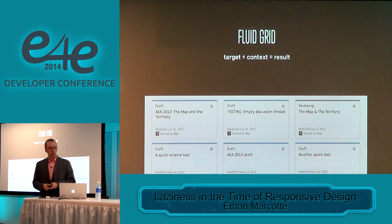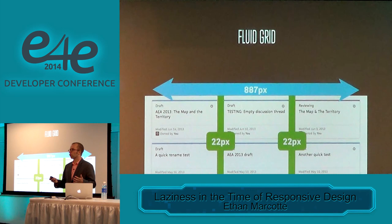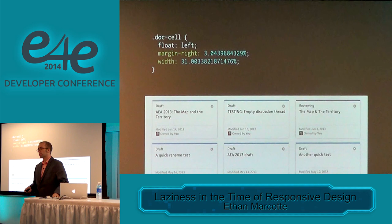And we can apply this to other elements like the gutters that separate parts of our grid as well. Those are target pixel widths that can be expressed in relationship to the same containing element. And we're basically left with, again, another incredibly unsexy-looking percentage. But what we can do is, rather than rounding those numbers off, we can just drop them directly into our CSS and let the browser do the internal rounding for us. Target divided by context equals result. So this is the foundation for a flexible grid, but there's always cleanup that needs to happen.